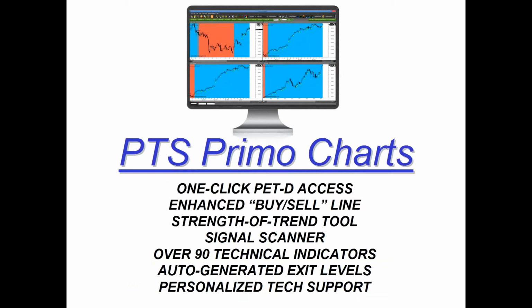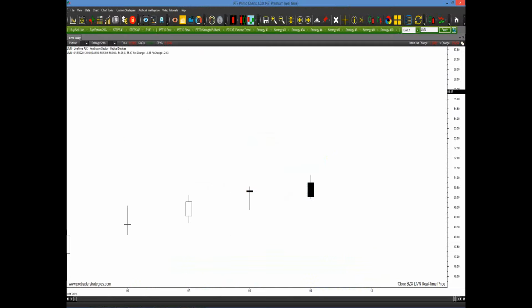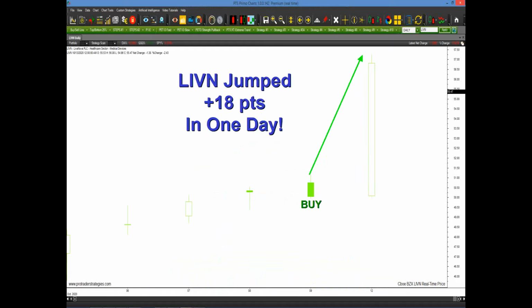But here's the best thing I think about our platform, our signal scan. You can actually scan every night for stocks and find out whether they have a red PET-D color or a green PET-D color. For example, let's see something you could have scanned last week. This was in LIVN. Let's say you scanned this and you saw through the scanning process, which takes about 2 minutes a night, that this was actually a green bar. But you had noticed during the day that it closed on or near the very low of its day. So this was your buy setup. This was on the 9th, just last week, I think about 3 days ago. You could have taken advantage of buying this and the stock jumped up 18 points the next day.